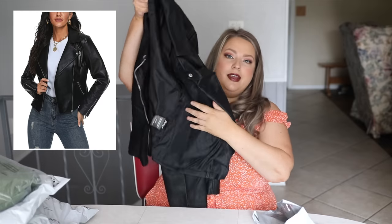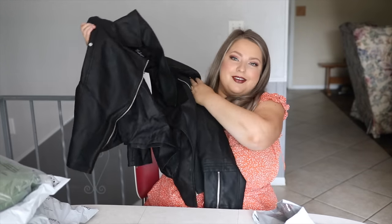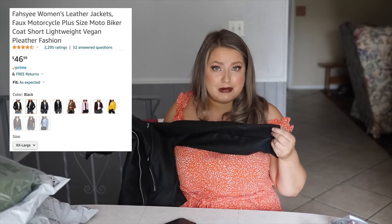So, surprise, I have something in this haul that is not a dress. It is this vegan leather jacket. Ooh, this thing is very soft. Had fantastic reviews. We're gonna be pairing this with some of the dresses because what screams fall more than a leather jacket paired with some really cute dresses? Nothing. This is my go-to, a nice leather jacket with a nice dress. That's my fall staple. It comes in a variety of colors ranging from dark brown to light brown to black. I got it in a size extra, extra large, which is the highest size, and it was $46.99. I feel like for a leather jacket, that's a great deal.